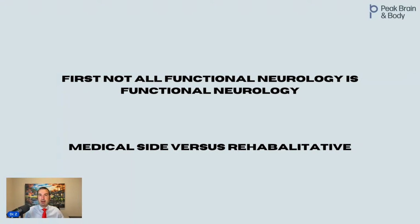Now, the downside of some of these referrals, so let's say you've had a stroke and you're seeing traditional neurology. They're going to do your MRI. Here's the part of your brain that's been injured. General neurologist, can you help me recover? Well, that's actually not my arena. And so they will then refer you to a physical therapist.